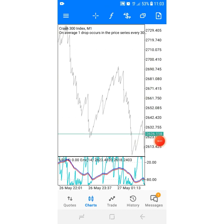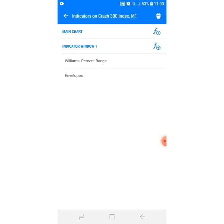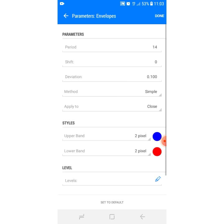I don't want this video to be too long, guys. Let me show you the settings. This is the Williams percentage range, just the default settings. And then under indicator window one, you edit the envelopes, and that's just the default settings too, and then you will be done.